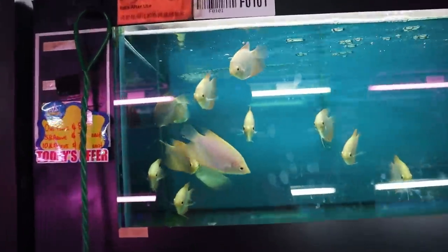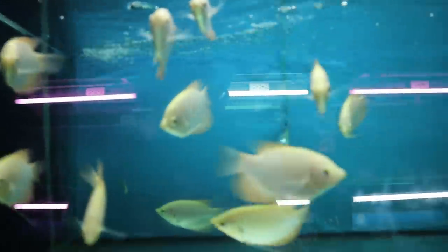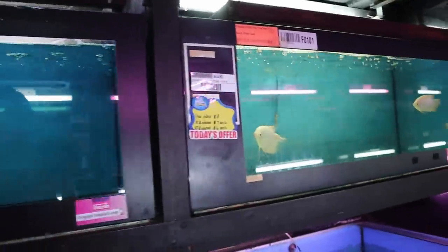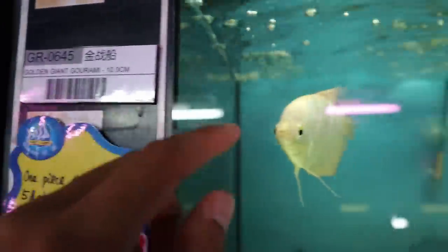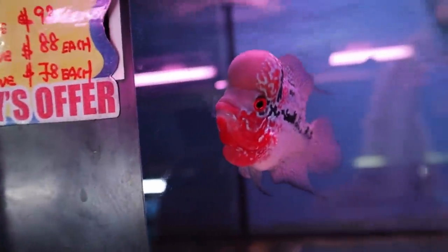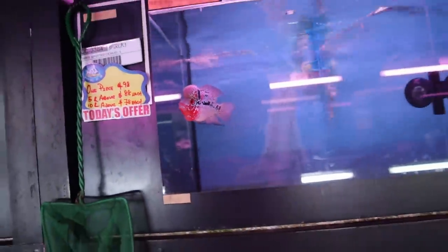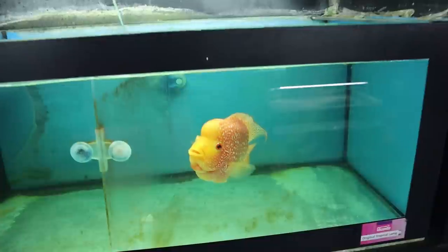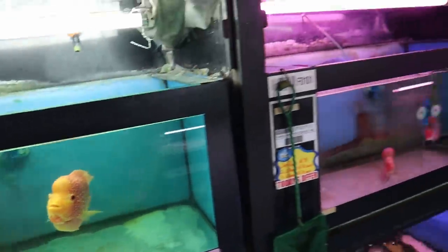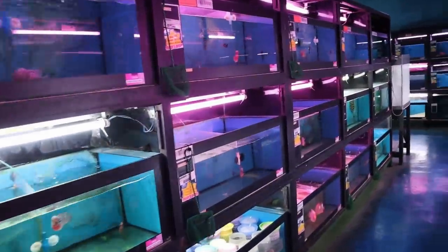Got some golden giant gouramis. Look at this. Man, there's a whole bunch of them. Some larger ones. You can see it says golden giant gourami. Flower horn. This guy's nice looking. I like flower horns that have a really strong red coloration here. For some reason, I'm not sure why. You can see this guy's like a yellowish flower horn. Some more flower horns there. So this looks like a flower horn section.